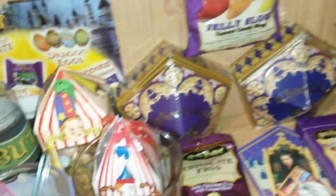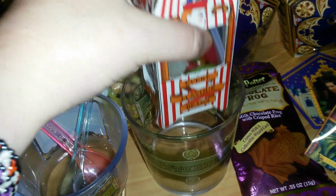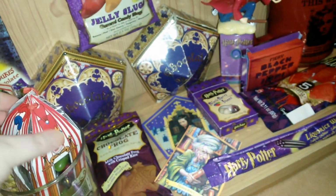And then moving on, we have this Bertie Bott's Every Flavour Beans, which is not a real one. It's one I won in a competition. I just thought it would look cute, so I kept it in there. So that's a fake one that someone made. And then we have the old Butterbeer cup from the studio tour. That was my first trip, so 3-4 years ago, and it was this cup.